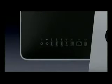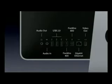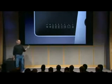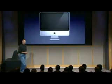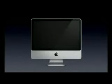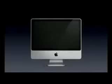And that's the back. You can see we've put a full complement of I/O built right into the new iMac. Horizontally across the bottom, audio in and out, both analog and digital. USB 2.0, FireWire 400, and for the first time on an iMac, FireWire 800, gigabit Ethernet, and of course video out. So a full complement of I/O built in to the new iMac. We have a slot load SuperDrive built into the side, and we have our iSight camera and a microphone built right into the front and the top. So it's really, really nice.